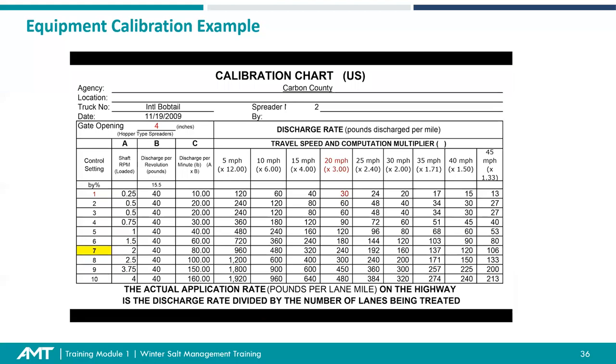Chain speeds here, 1 through 10. This is going to be our rotations per minute. This is our pounds that we've weighed. For us, our average is 20 miles an hour. So we're trying to accomplish around 250 pounds per lane mile. So at this setting here, we are laying down 240 pounds per lane mile.